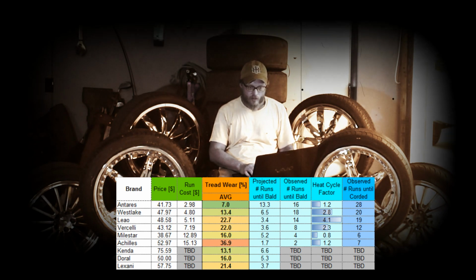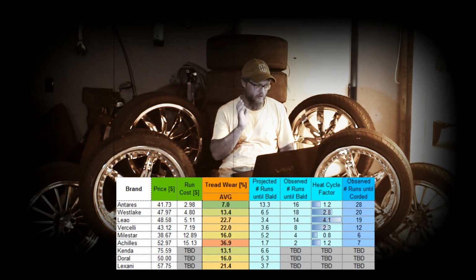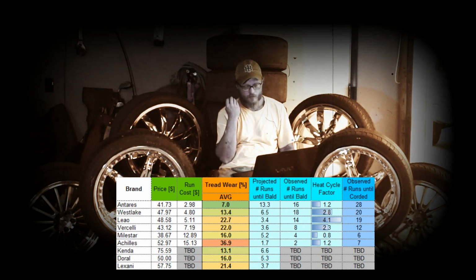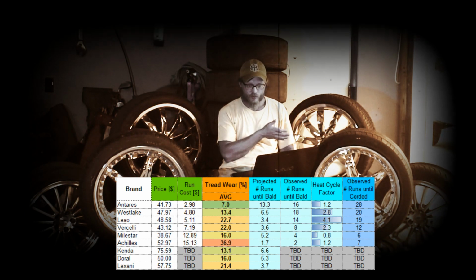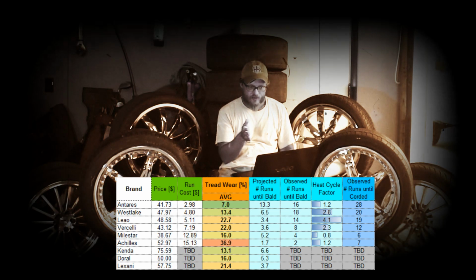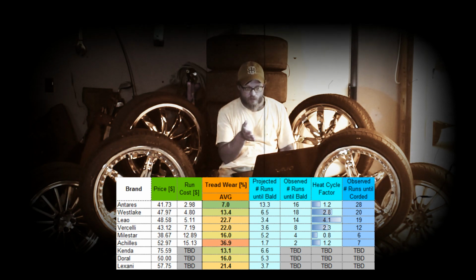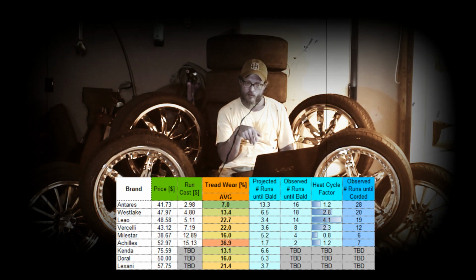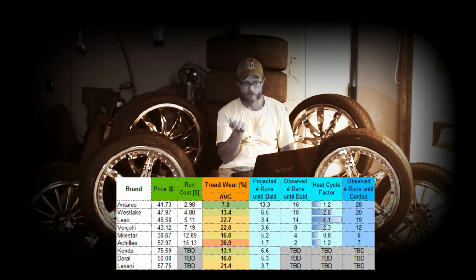So when you look at the projected runs versus the runs achieved, the heat cycle factor, all this other good stuff, it's really interesting to me at least, because the Antares performed extremely well, like ridiculously well. Initially, 7% wear, almost 100% better than second place. And then I projected to get 13 runs out of them, and I got 16. So the heat cycle factor is very low. It's a 1.2 because I essentially got the runs out of them till they're bald that I would expect.